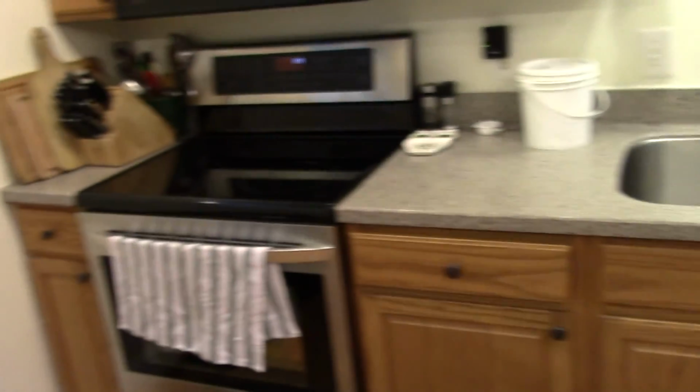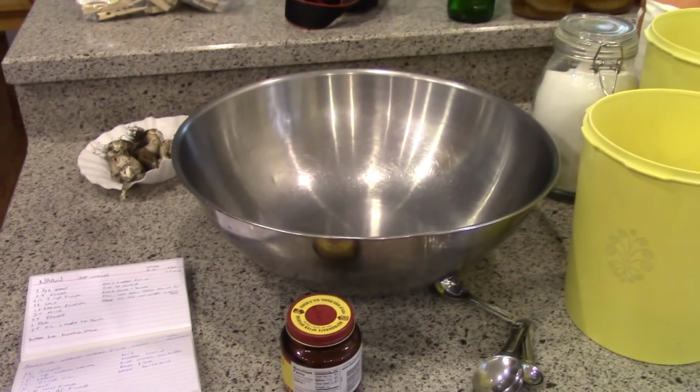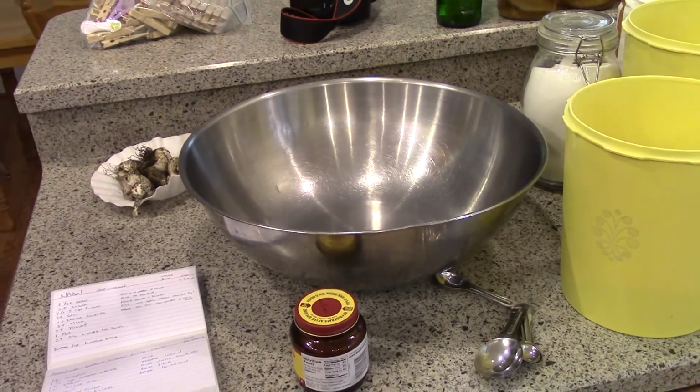I actually cleaned my kitchen this morning waiting for that guy to come. He came pretty early, so I was kind of just puttering around. My kitchen is pretty clean for being the middle of the afternoon. Usually it's a disaster zone this time of day, and then I clean it up just in time to mess it up for dinner, and then I have to clean it up, and then in the morning it's a disaster again.